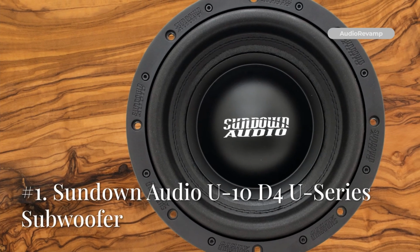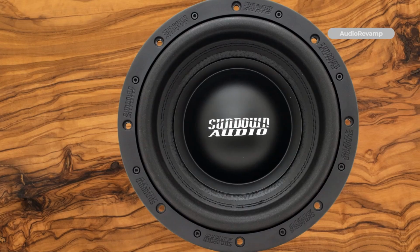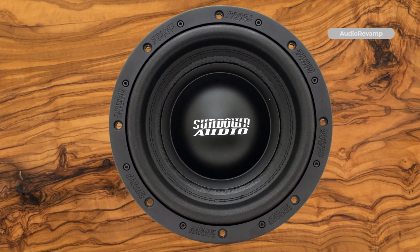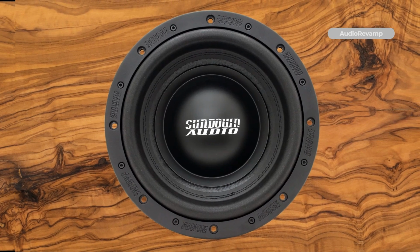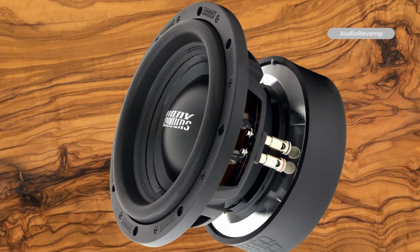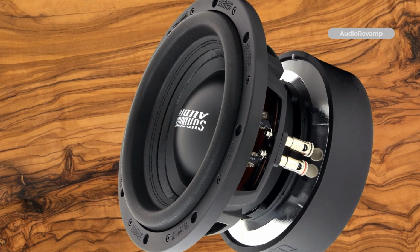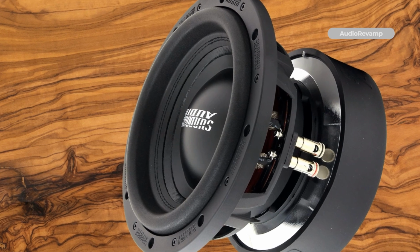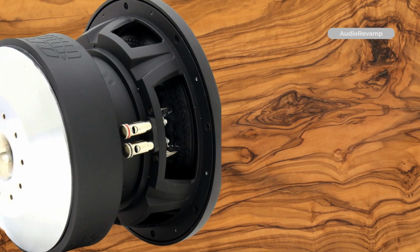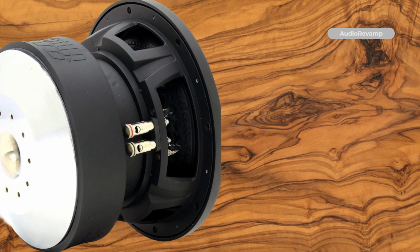Finally, taking the top spot is the Sundown Audio U10-D4, a 10-inch subwoofer that delivers an incredible 1500 watts RMS and peaks far beyond that when pushed to the limit. This subwoofer features a dual 4-ohm voice coil, a high-strength paper cone reinforced for durability, and a wide roll surround for maximum excursion. With its massive motor and advanced engineering, the U10 is designed to dig deep into the low frequencies while maintaining accuracy and power.